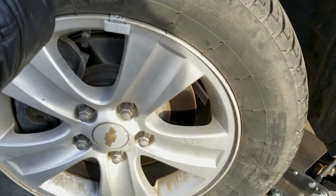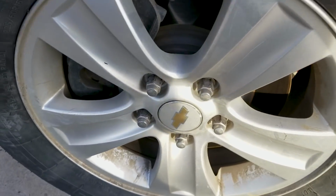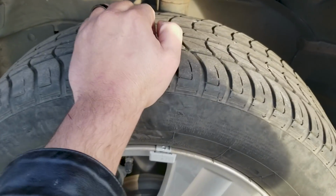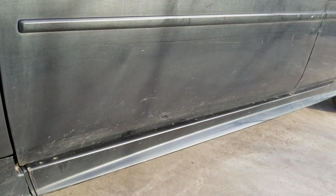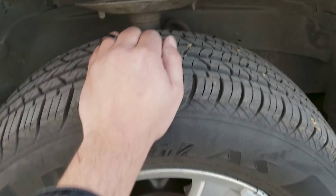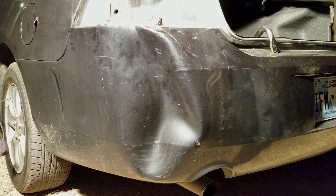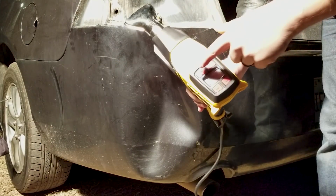All right. I don't know if you can hear that or see it. Tie rods are good, but we've got play on this one. So this hub assembly's bad, that hub assembly's bad. The passenger rear is good. Let's check the passenger front. Well, unfortunately, same thing.